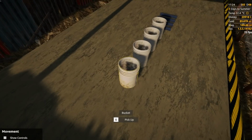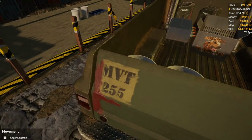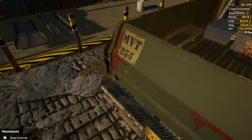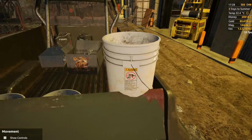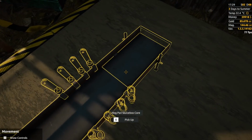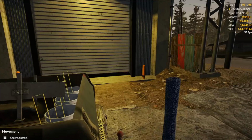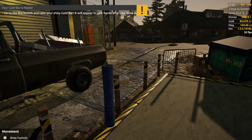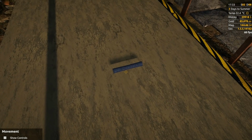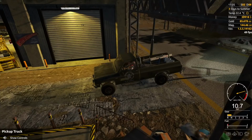This will fit. Yep. Oh, can I put more of the, what are those things? They're not really moss mats. They're hog pan mats, I guess. They're kind of like moss mats, but not really moss mats. All right, so let's just grab the rest of these. All right, so that's all loaded up.